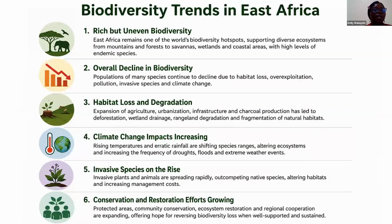Now, in terms of biodiversity, we are rich in East Africa, but it is uneven, just by looking at the kind of factors that control the vegetation patterns. And generally, there's a decline in biodiversity due to habitat loss and degradation. And of course, we have also felt the impacts of climate change that is increasing by the day, lots of flooding, lots of drought. And invasive species have been observed to be on the rise. So in a way, they also influence the habitats, and at the habitats, they also have their own specific influences. At the end of the day, there've been a lot of conservation and restoration efforts in some of our ecosystems, which is giving hope to the ecosystems.